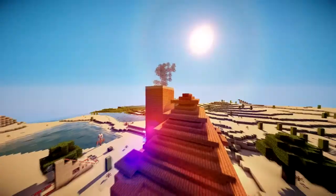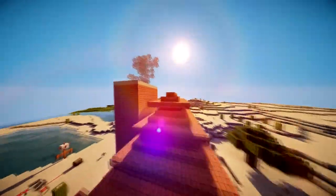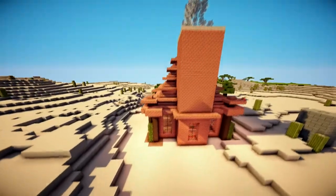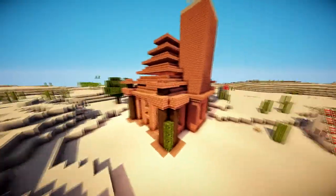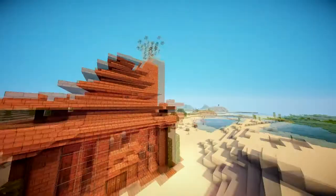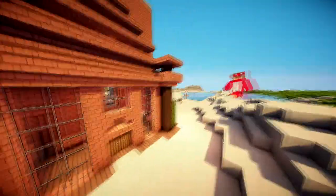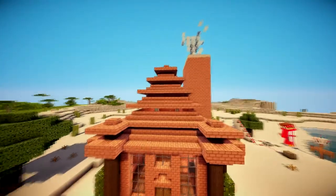Have we got a specific name for this, Taylor? It looks a bit like a brick temple house, so, brick temple house? A very long name. This is our brick temple house, but I think it looks really nice.